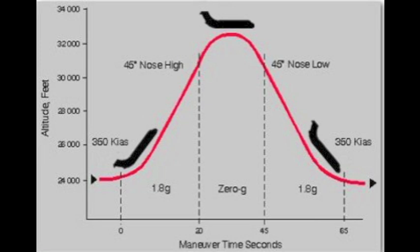During this pull-up, passengers will feel the pull of about 1.8 Gs. Next, the plane is pushed over to create the zero-gravity segment of the parabola. For the next 20 to 30 seconds, everything in the plane is weightless because we are falling at the same rate as the plane.